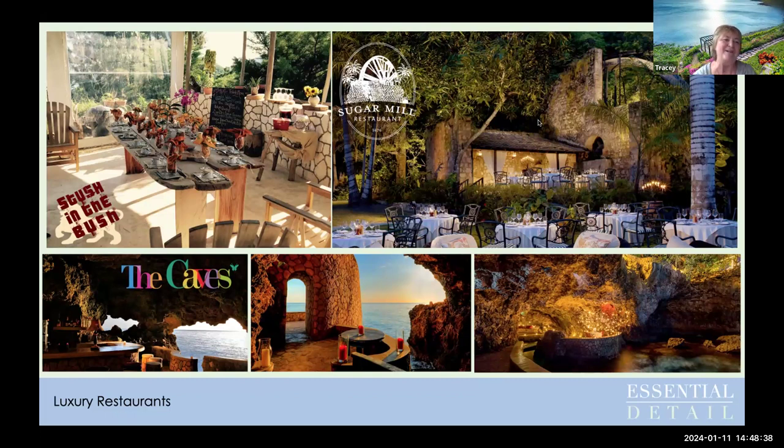And then the one that I really like is a fairly newer project called Stush in the Bush. It's actually set up in the hills of St. Anne's, and it really is an intimate farm-to-table experience. And it's what you call here, where we slow down, we breathe, and we eat good food.